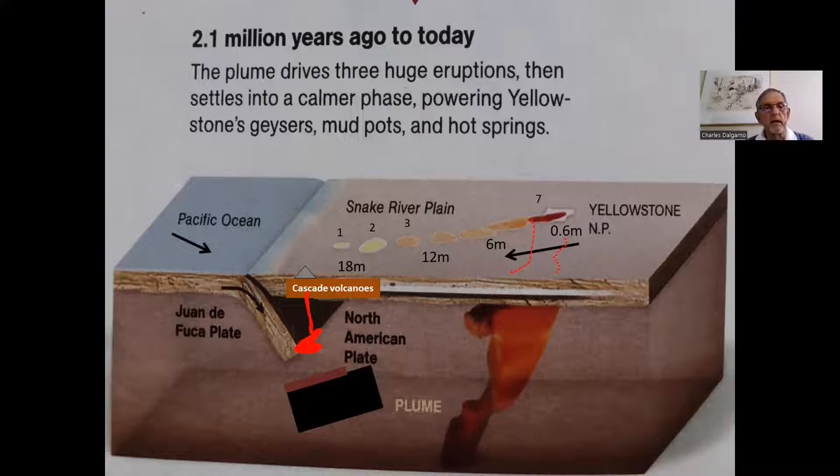So if we look back about 2 million years, we see the plume featured in this block diagram. It drove three huge eruptions in that period and has now settled into a calmer phase, powering Yellowstone's geysers and mud pots and hot springs, etc. It's shown there as the Yellowstone National Park on the eastern side of the surface.